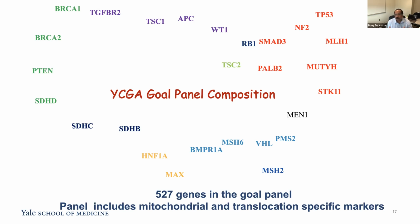The good part of the GOAL panel is that many investigators and clinicians in the Yale health system are aware of this panel, and currently they are using it for heme tumor profiling. This panel also includes genes or regions from mitochondria, as well as some cancer-specific translocations. So this is a very short panel, but it's actually very powerful, with a lot of information available for us to work with.